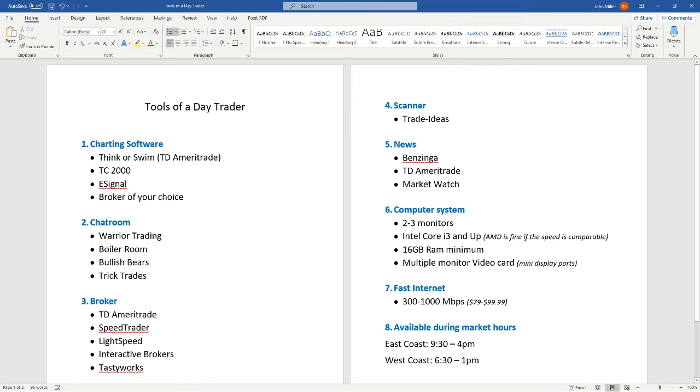Now the next thing you're going to need is a chat room. A chat room would be a place that you go where other traders trade the kind of stocks that you trade.